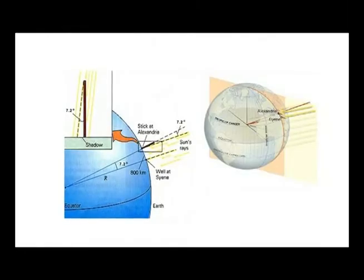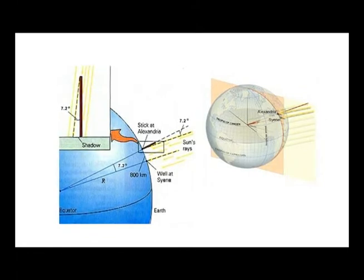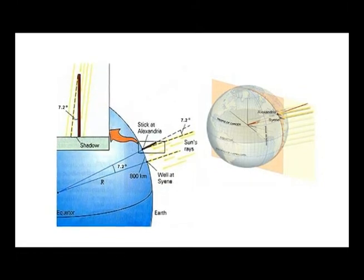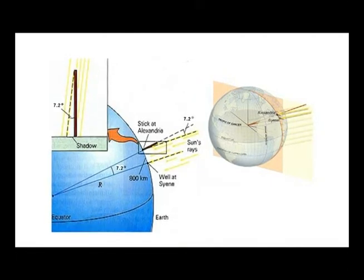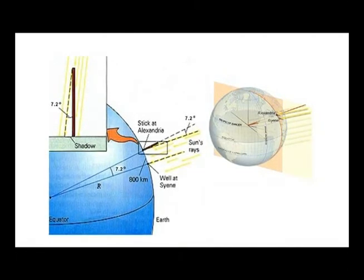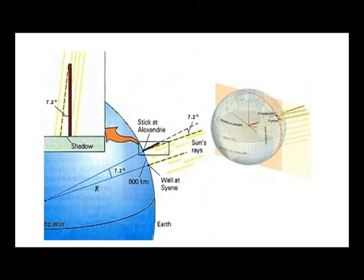At the same time, using the shadow cast by a vertical pole in the town of Alexandria, which was about 500 miles, approximately 5,000 stadia, the unit of distance being used at that time, from Syene, he found that the sun's rays made an angle of 7.2 degrees with the pole. From this information, Eratosthenes was able to obtain a fairly accurate estimate of the Earth's circumference.